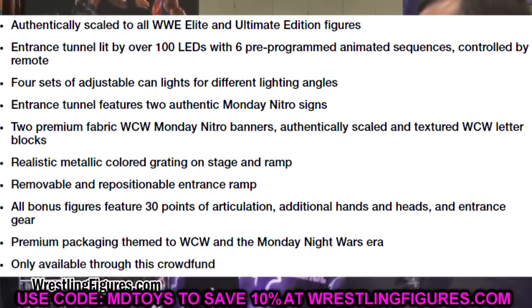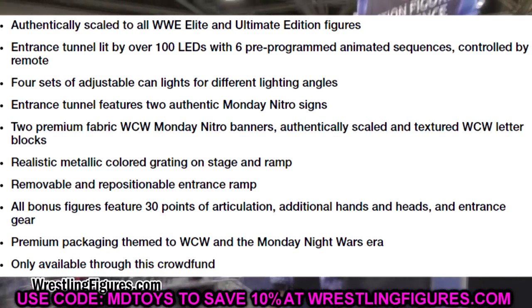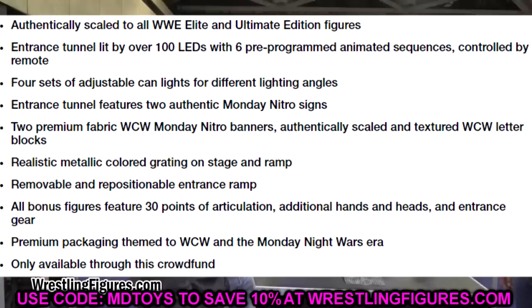Entrance tunnel features 2 authentic Monday Nitro signs, 2 premium fabric WCW Monday Nitro banners, authentically scaled and textured WCW letter blocks, realistic metallic colored grating on the stage and ramp, removable and repositionable entrance ramp.